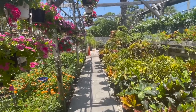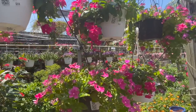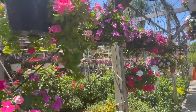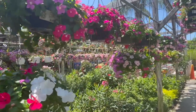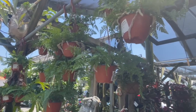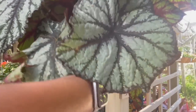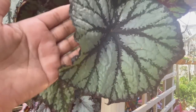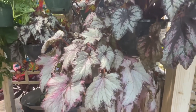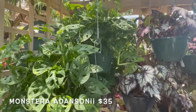So over here they have a bunch of outdoor plants and florals. Here they have some really pretty floral hanging baskets for $20. These are trailing vincas. They have some rabbit's foot ferns and hanging baskets for $25. Over here they have some really large begonia rex and hanging baskets for $20 each. And some nice full baskets of Monstera adansonii for $35.